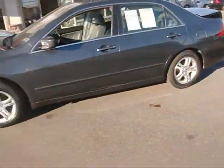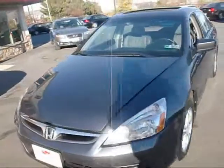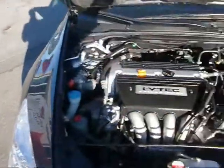It's a 16-inch alloy rims on Michelin tires. It's powered by the 2.4-liter four-cylinder.